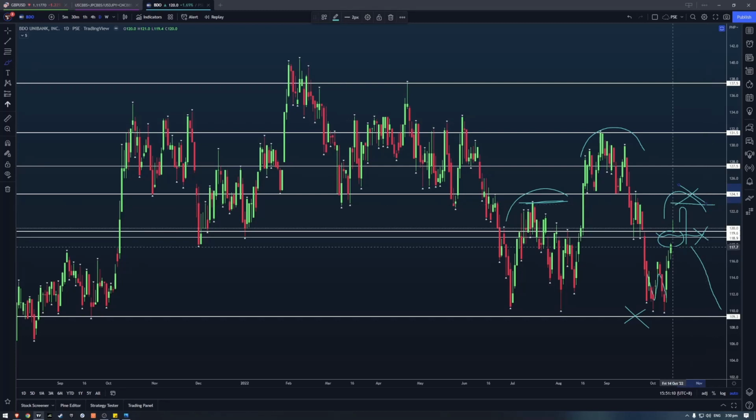Okay? Now, another potential scenario is, hindi mabuo altogether yung head and shoulders. Maaring from here, we just break back above 124.1 and start holding above it, which opens up this range here from 124.1 hanggang mga 127, 128, perhaps even all the way dito sa 131.5. Kung mangyari yon, then highly likely BDO will start looking a lot more appealing for a lot more people. Okay?